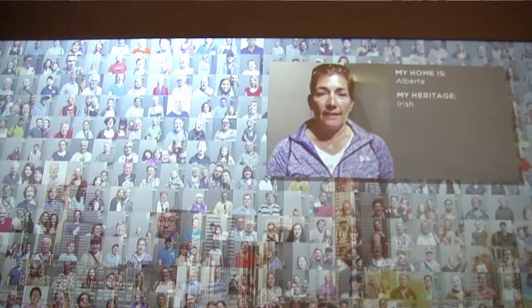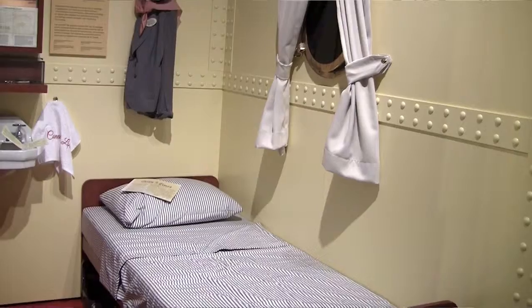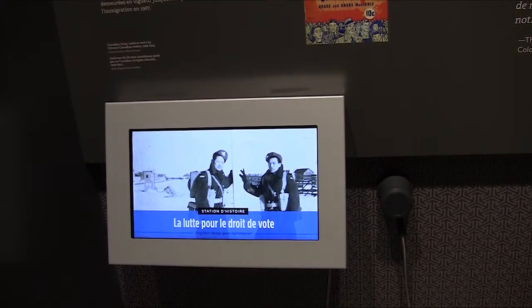And so you can build a new building with wooden blocks in here. You can create your own suitcase. You can stuff your own suitcase full of things. You can sit on the bunk in a recreated ship's cabin. But at the same time, you can touch screens, you can see beautiful archival clips from CBC and Library and Archives, National Film Board, if you wish.